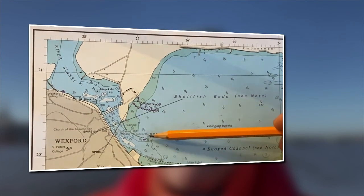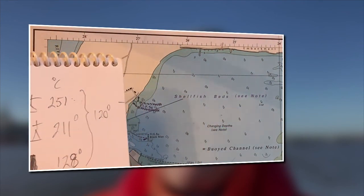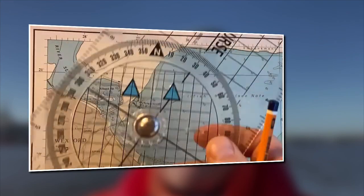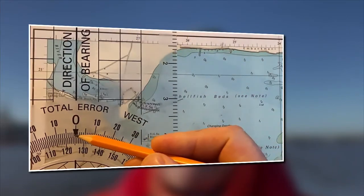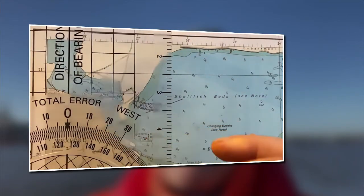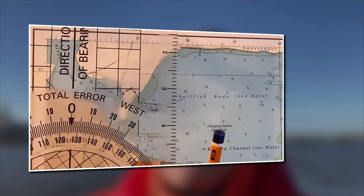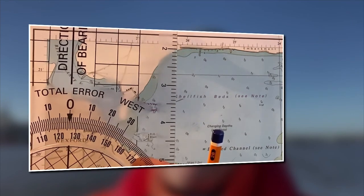So I'm taking the third one from Black Man. So Black Man is 128. Now I said in the video incorrectly, it was 129. It's 128. So again, I dial in 128 there. And this time, again, because the error is 2 degrees west, I move this 2. So I put the 128 on the 2 there. Okay, so that's looking good.